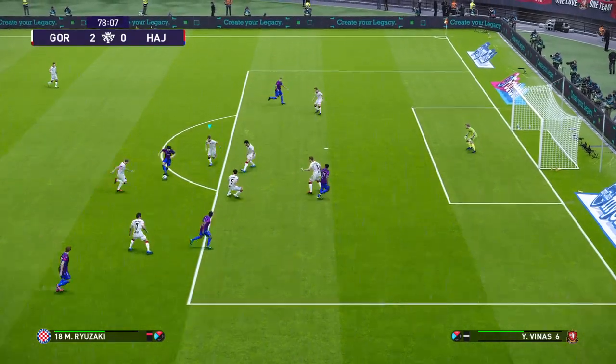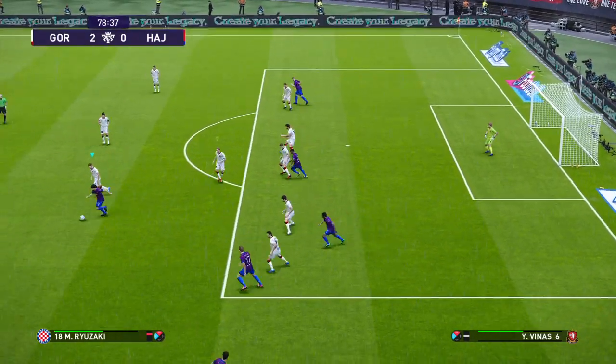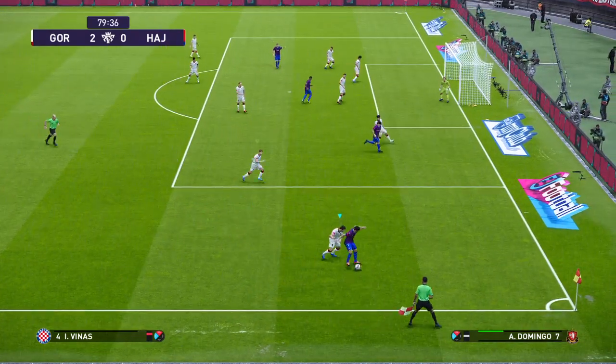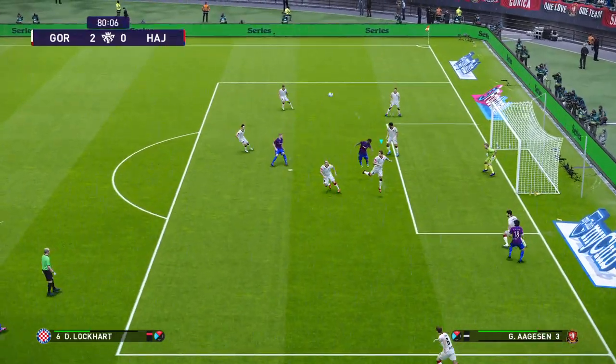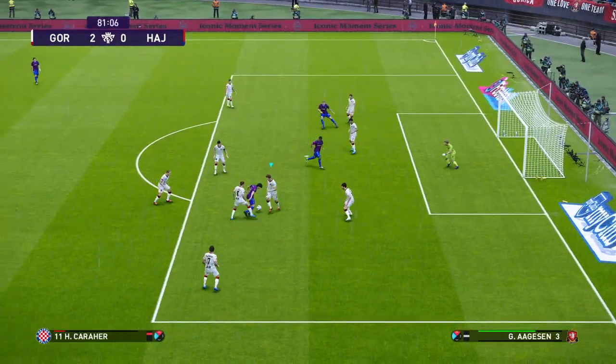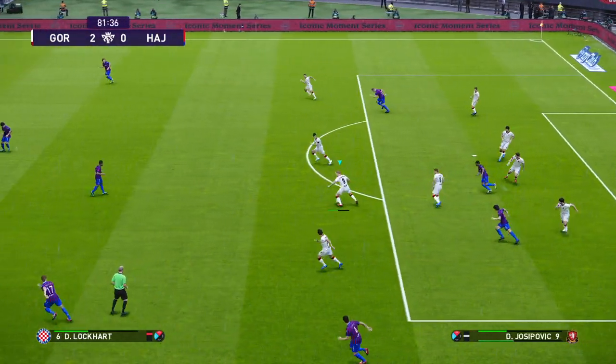Chance to break. Out to the right. And that's been leaving a clear. It's come through. Oh, that's a fine challenge.